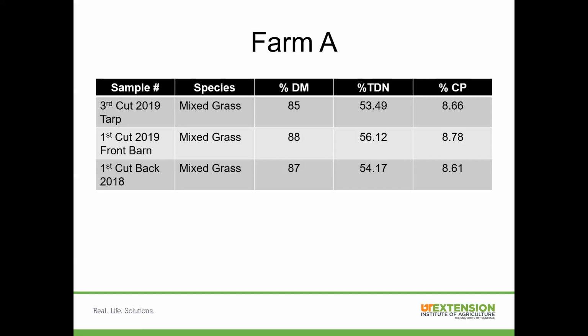Going top to bottom, the third cutting in this particular farm was tarped out outside the barn, and would be the first hay they'd be using. Then in the front of the barn, the next hay would be right at the front of the barn. It was a first cutting in 2019, and they actually had some hay in the back that was a first cutting back in 2018. So if they were feeding through the barn, if you look from top to bottom, that's what we're talking about here.